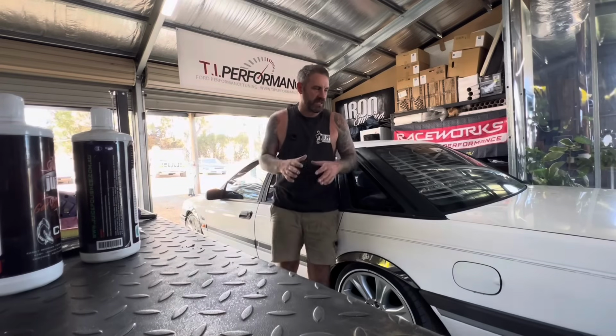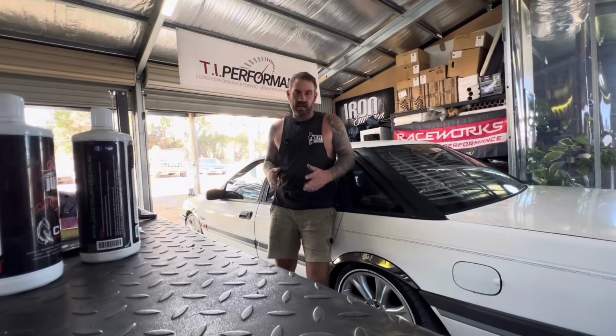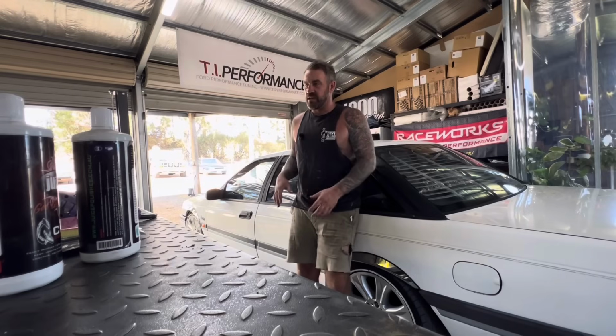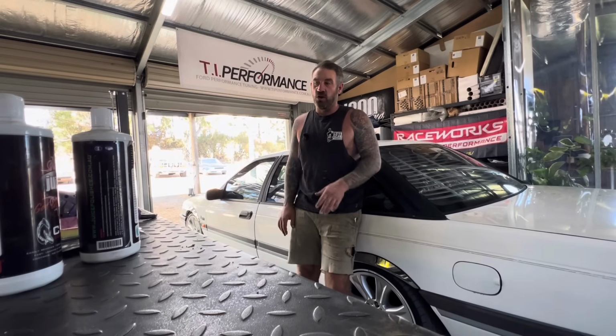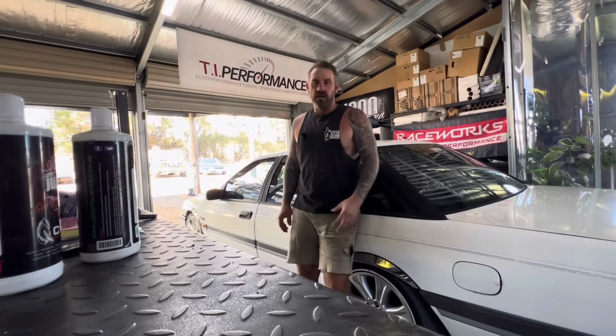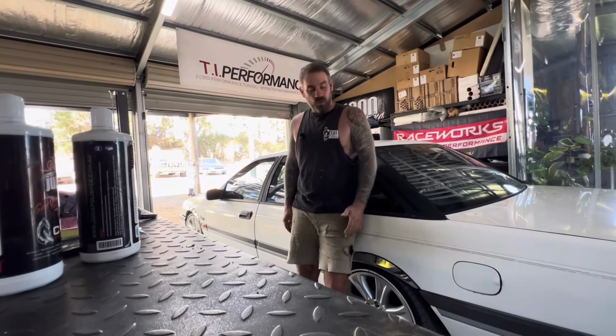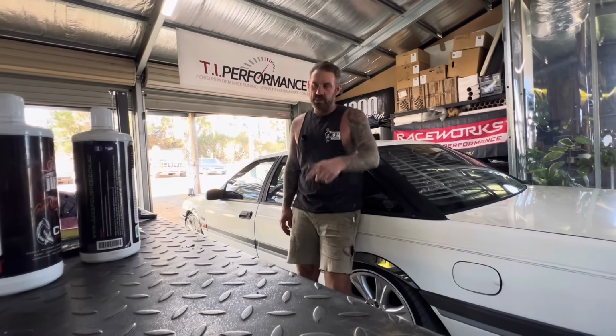Now the plan on this car is to give this thing a polish. Now I am far from a professional. Honestly, this is an absolute art form in itself, one that I don't have, but with a white car, this is your best friend. If you're learning, if you want to do some paint work, solid white is your absolute best friend.